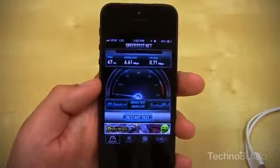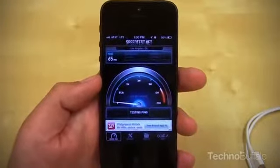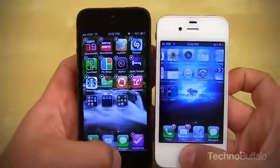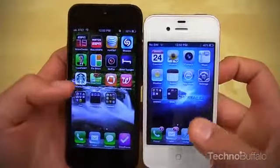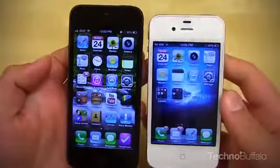So you've got a bigger screen, you've got a faster processor, you've got 4G data. How is that going to affect battery life? Apple claims battery life is a bit better than the 4S. In my experience though, that's not true. With LTE on, I'm getting about 10% less than I did with the iPhone 4S. So if you have a 4S and you end the day with more than 10%, you'll be fine.